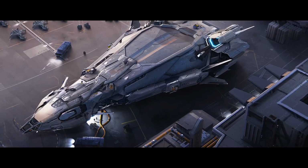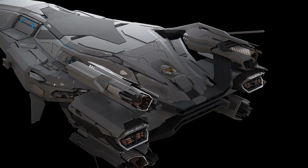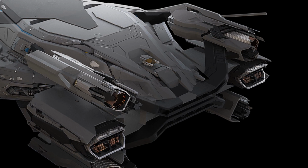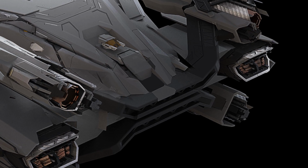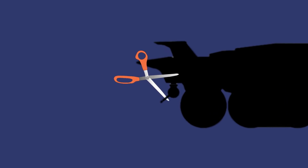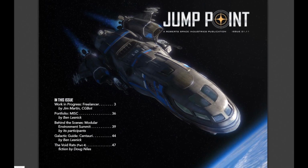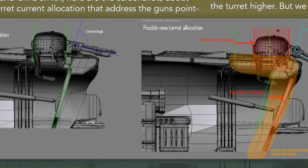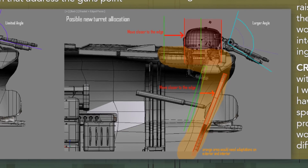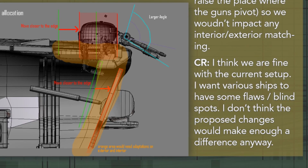On to question 3, from Kieran Sloan. Why are the rear turrets set so far back from the edge of the ship? Their ability to defend the rear and act in concert is severely compromised by the current placement. Well, Kieran, I posted the same question for the Freelancer in a video called The Trouble with Turrets, and a viewer named Ashkelon03 pointed me to Jump Point number 11. In an article on the Freelancer, the developers were trying to find ways to give the rear turret of the Freelancer better coverage, and Chris Roberts told them to leave it, because he wanted to give various ships intentional flaws and weak points.